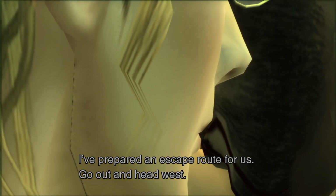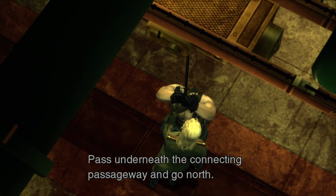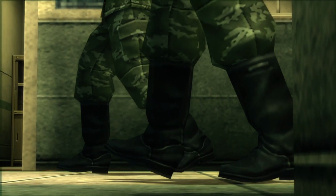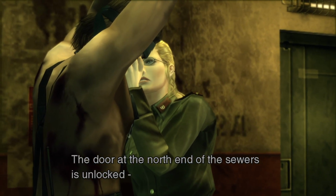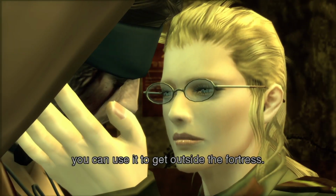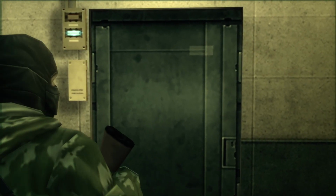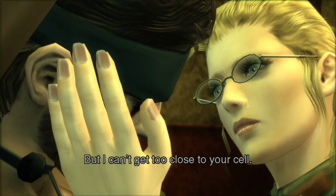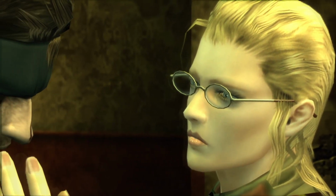I've prepared an escape route for us. Go out and head west. Pass underneath the connecting passageway and go north. You'll find an open manhole there. Go through the manhole down into the sewers. The door at the north end of the sewers is unlocked. You can use it to get outside the fortress. I've got your equipment. We'll meet up later. Eva. But I can't get too close to your cell. You'll have to figure a way out of there yourself. I'll be in touch.